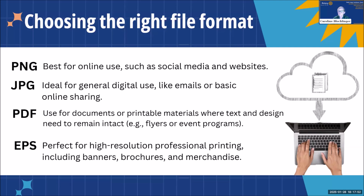It pretty much will not fall apart when you are making it larger or smaller, so stick to that. The JPEG version is for pictures primarily, not so much for the logo. If you're using a JPEG version of the logo, you have a white background, which you really don't want, and it's kind of odd-looking in certain situations.